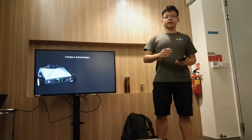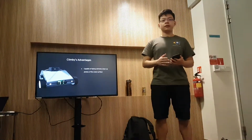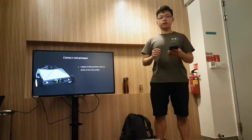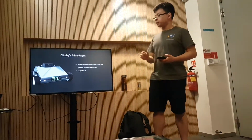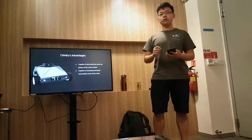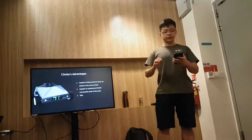Climb directly addresses the weaknesses of drones. Climb's onboard camera can capture images extremely close up to the surface of the crane. This will allow us to pick up even minute defects or flaws. The interior segments of the crane also do not pose a problem for Climb, as it does not have exposed moving parts such as rotors. Climb is also much safer than drones.